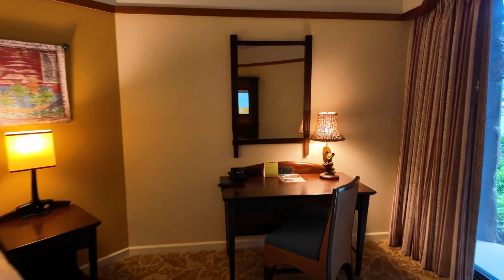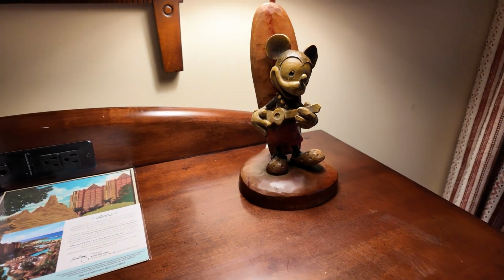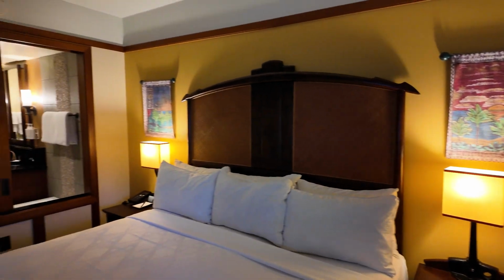So it's kind of set up like the first room I showed you. It also has a big mirror. It has the cool Mickey surfboard ukulele. Has some more beautiful Hawaiian theming. It also has its own dresser here. But now let's take a look at this incredible bathroom that's in the master.